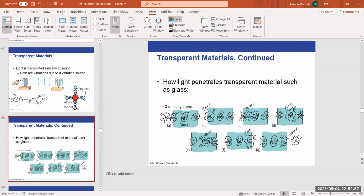So this material is clearly transparent because light is absorbed. For a moment the atom is excited, then the atom goes back to its ground state and re-emits that light. During that moment, the second atom is actually excited, and the other two atoms are still in their ground state. Then this one will get rid of the frequency, the light that it has, the photon that is absorbed, basically, and goes back to its ground state.